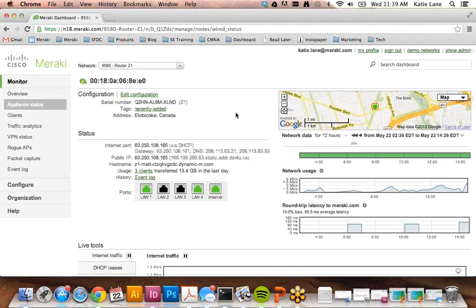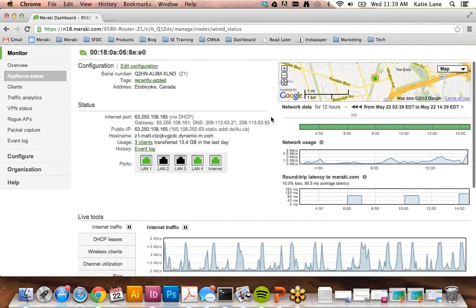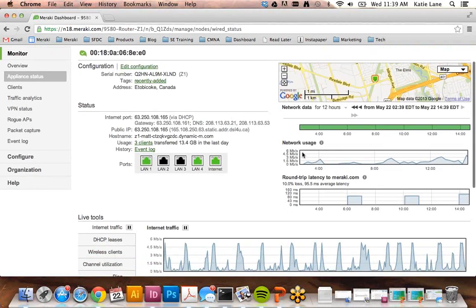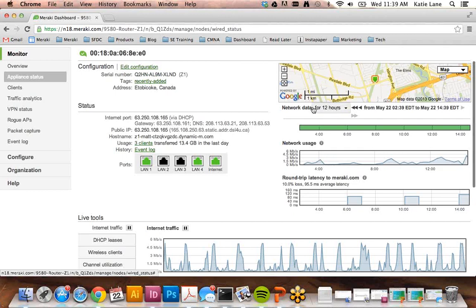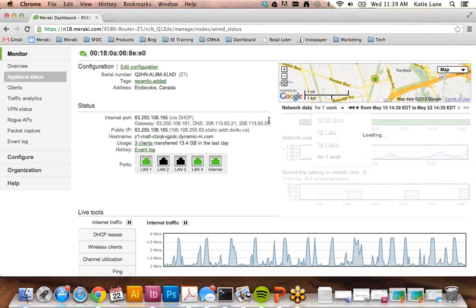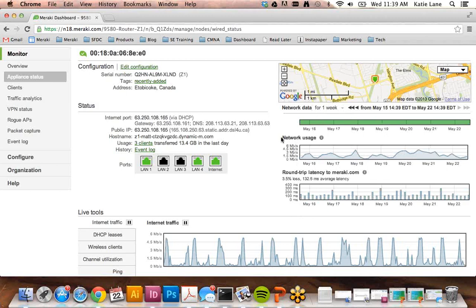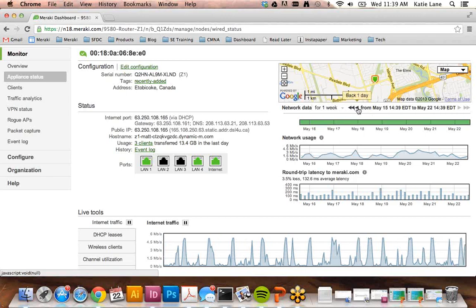Perfect. Okay, so this one was, and if you could go back on the network data, see where it says network data for 12 hours, go back to maybe one week. Okay. I just want to see when we implemented it. I have a good story about this one. All right. See how that loads up. I think we're all set. Then maybe go back one day on the arrow. Here we go. Okay. One more.